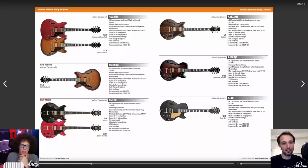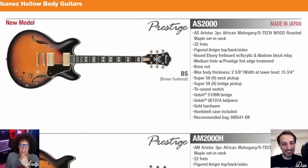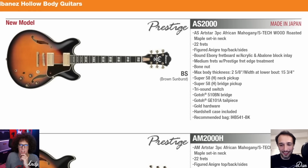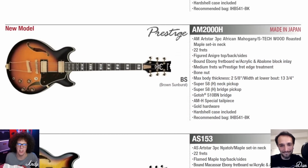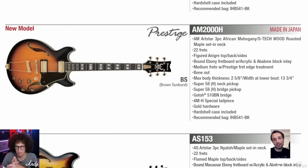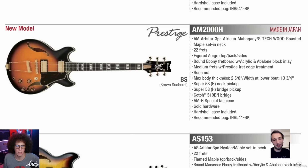Quickly change the page. Oh, no! Change the page. Yeah, there you go. So this is the AS2000, but the AM2000 has the... Oh, beg your pardon, sorry, I lost concentration. You see, again, this is the same headstock shape that we previously saw, for instance, on the GAX30 or on the semi-hollow AR. So that's pretty cool to see those kind of motifs being repeated time and again. Also, I like that logo on the headstock because it's one of the iconic Ibanez headstock logos.